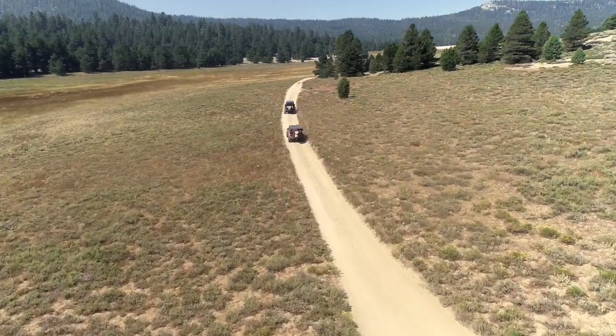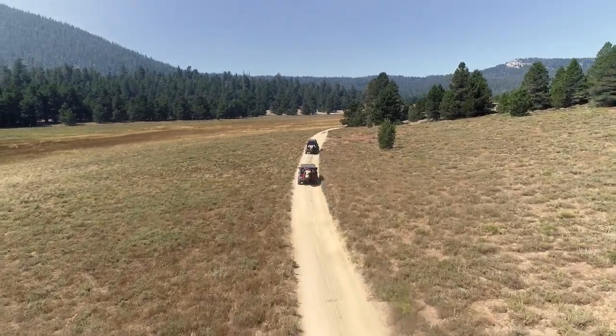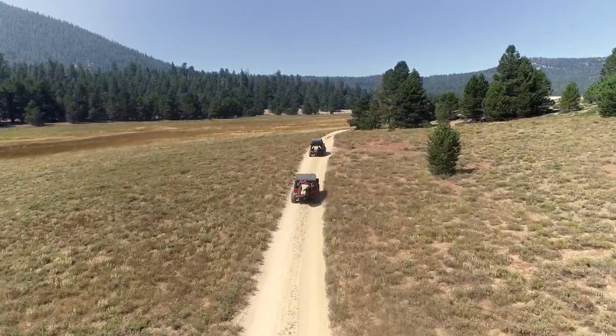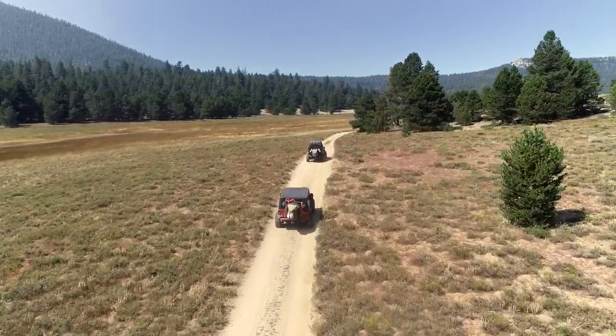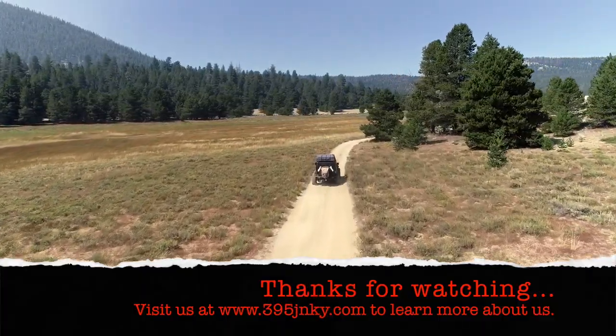As with all good things in life, everything must come to an end. And what a wonderful three days we had spent with friends up in Monache Meadows. Can't wait to get back out there off-roading and camping and maybe doing some more fishing.